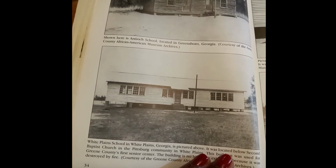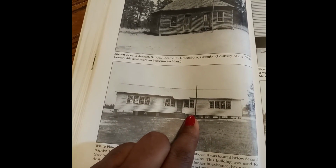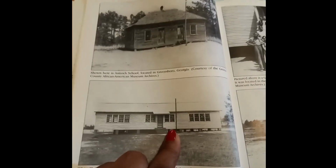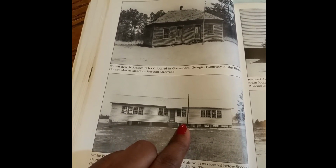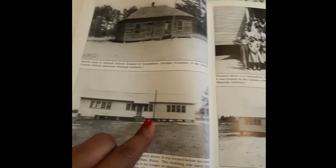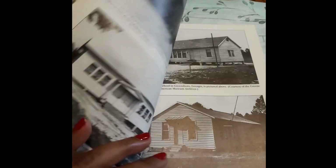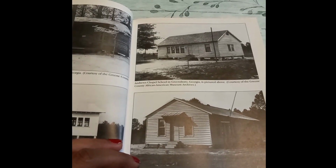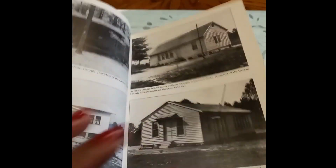So my mother actually, this is a photo here at the bottom, right here, of the first school that my mother attended. How she got to school, well, there was not any school bus at that time. So her mother would sometimes walk her, or her father would take her to school in his mule and wagon. So this is Bethabara, where my mother started her education. Here's some more schools in other little towns and hamlets in my mother's home county.